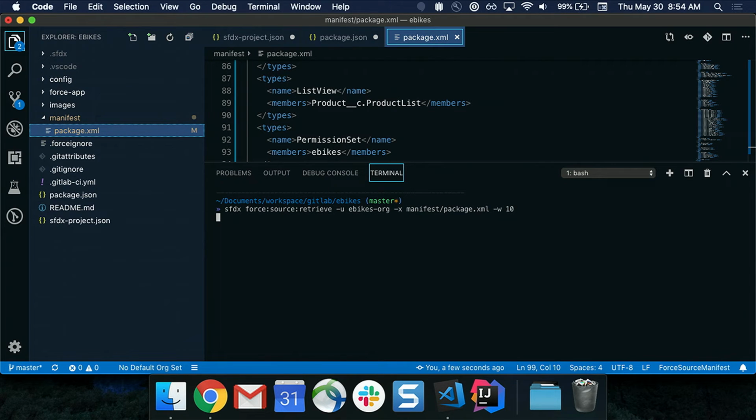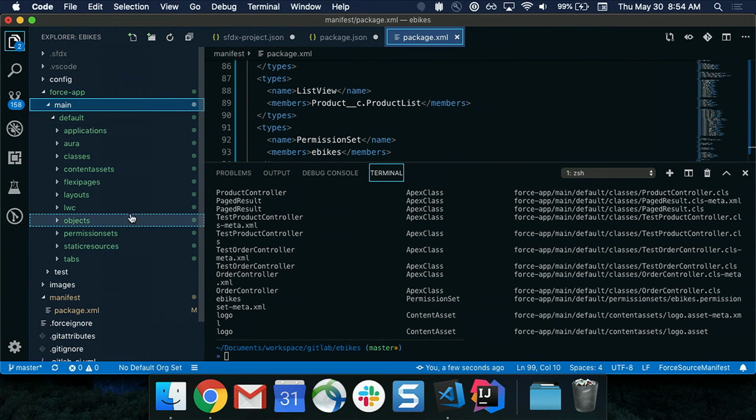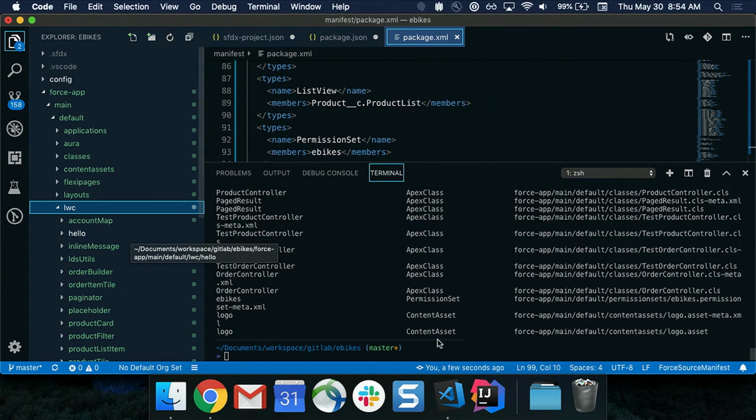Who's using SFDX command line tools today? Yeah, and who's used force source retrieve? So that's the main way that you can pull changes from a sandbox or production org down into your Git repo and start using DevOps practices with it. Awesome. And there now I have all my metadata, and the next thing to do would then, of course, be to use Git to commit and push this up to my sample project.